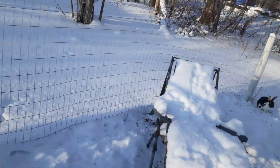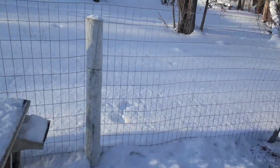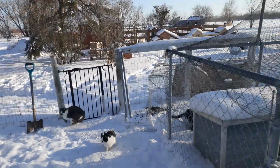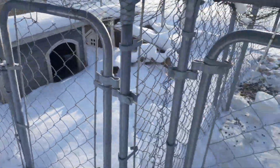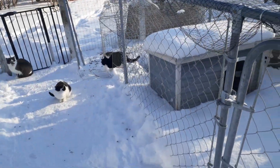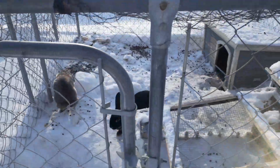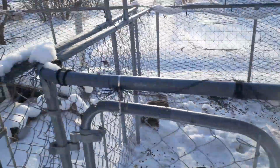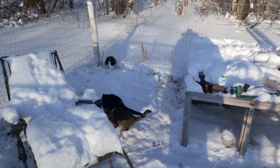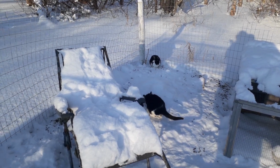I say cages, and in my head when I'm talking about cages, I mean like this. I don't mean little cages. I don't really approve of little cages. So this is what I mean when I say cage. Like I call this a rabbit cage. I am aware it's a dog kennel, but I call it a rabbit cage. So when I say cage, I just call them cages.